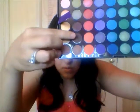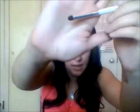Okay. Next color is again from my 120 palette, and it's going to be the darkest brown, which is this one. I'll take another crease brush, but this one is a little bit more pointy and precise. See? Dab it, tap off the excess, and we're going to apply this one right onto the crease, and blend it out once we're done applying it. So just go ahead and apply it all the way to the inner corner.